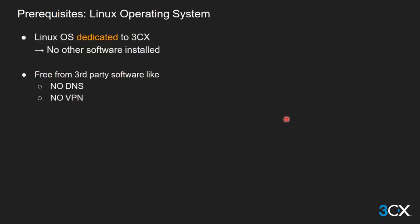For the Linux operating system, it's a more straightforward platform for 3CX because it requires Linux to be only dedicated to 3CX, no other apps, just like the DNS and VPN.